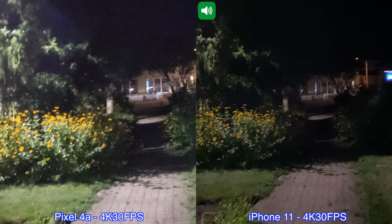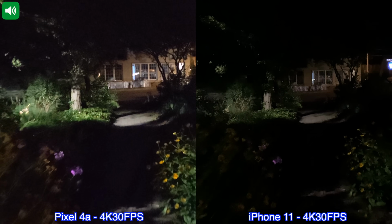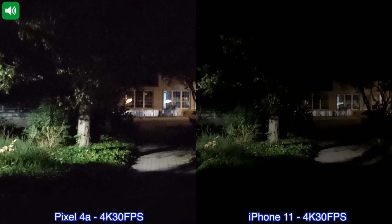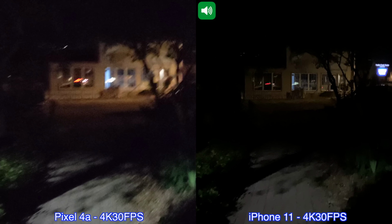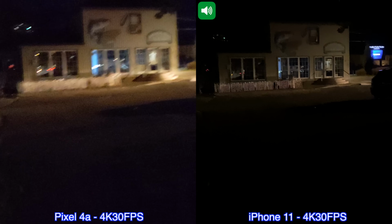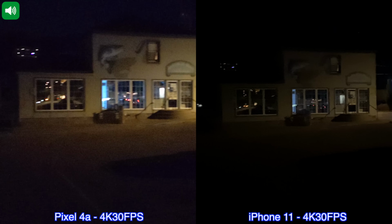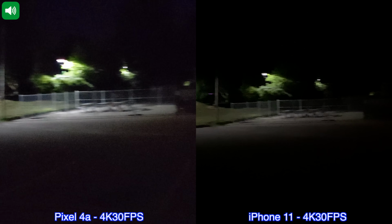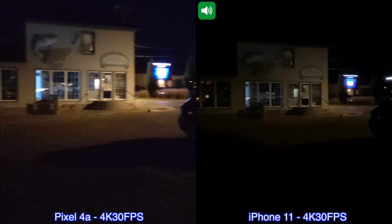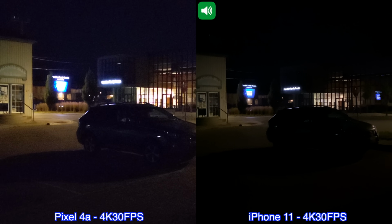Alright, we have a quick sample video between the iPhone 11 and the Pixel 4a in low light, as you can probably see, because obviously it's nighttime. So for this recording I'm doing 4K at 30 frames per second. So we'll walk all the way to that building there, well, close to it anyways. So I'm gonna stop somewhere around here. We'll pan left slowly. And back right. So this is how a recording in low light between the Pixel 4a and the iPhone 11 would look like.